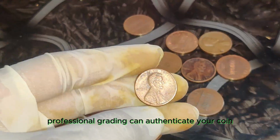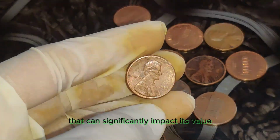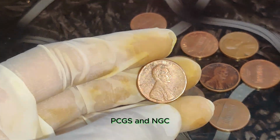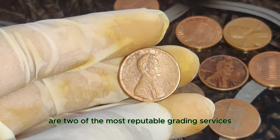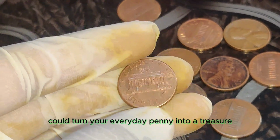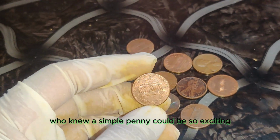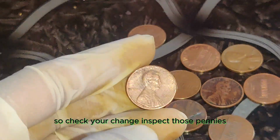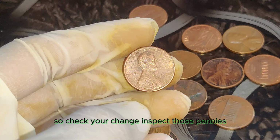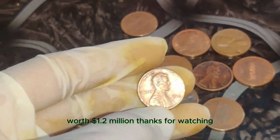Professional grading can authenticate your coin and give it a grade that can significantly impact its value. PCGS and NGC are two of the most reputable grading services. A high-grade or rare error coin could turn your everyday penny into a treasure worth millions. Who knew a simple penny could be so exciting? So, check your change, inspect those pennies, and you might just find a hidden gem worth $1.2 million.